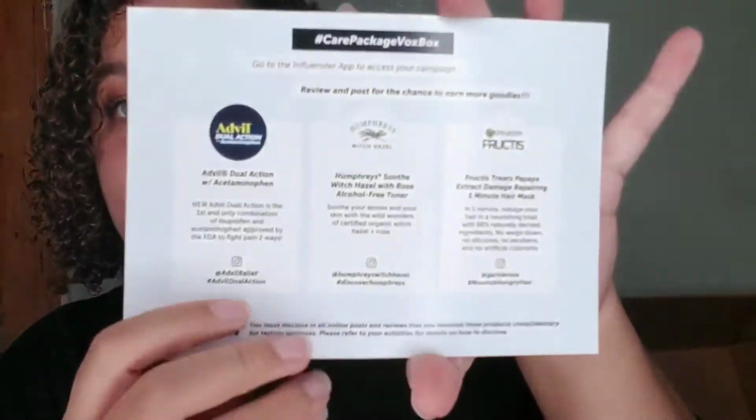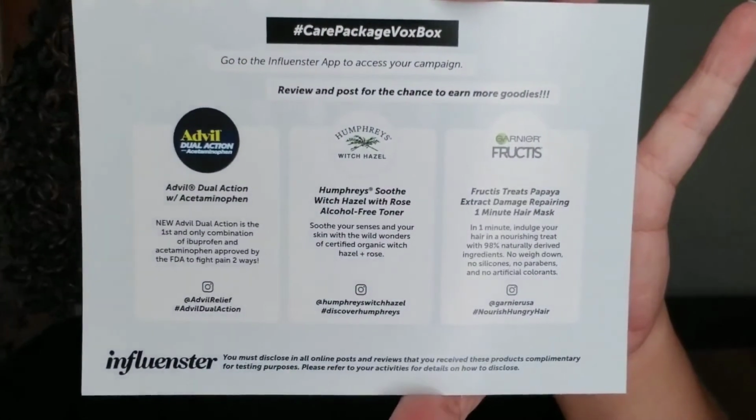If you don't know what papaya smells like, well then, there's a little bit more information about the products and what they sent me. And yeah, thank you again to Influenster and all these companies who partner with influencers to send me this awesome box full of goodies that I've been using on me and my family.